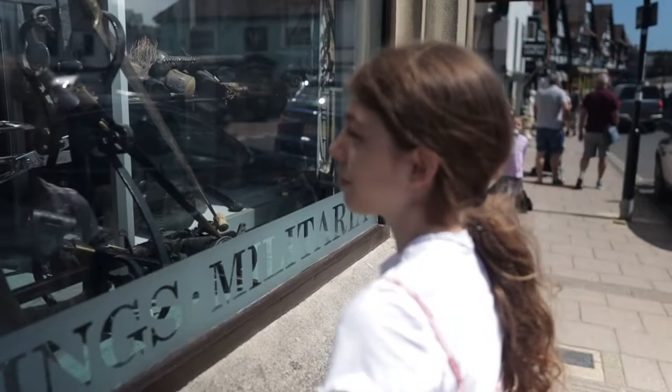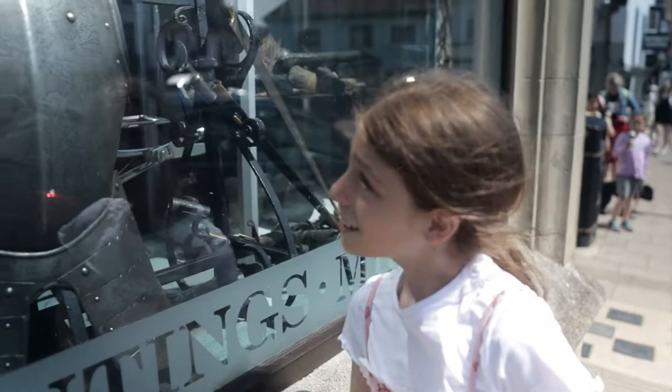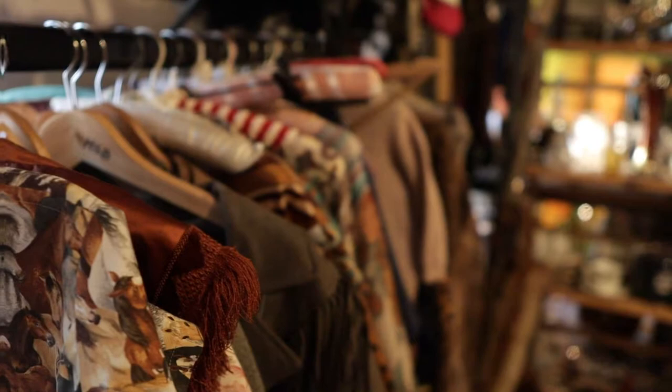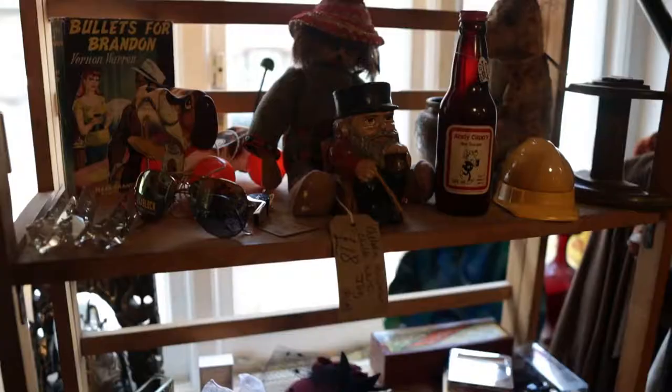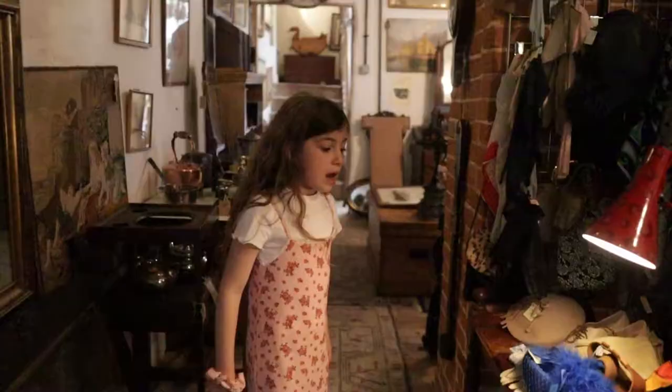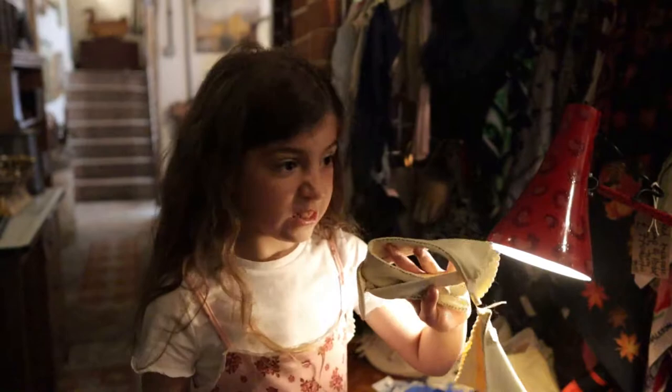Knight's armor. Run away! Run away! Arundel has a lot of cool antique shops. How old is it in this place? They have scary stuff. We are at a castle and we're going in right now.